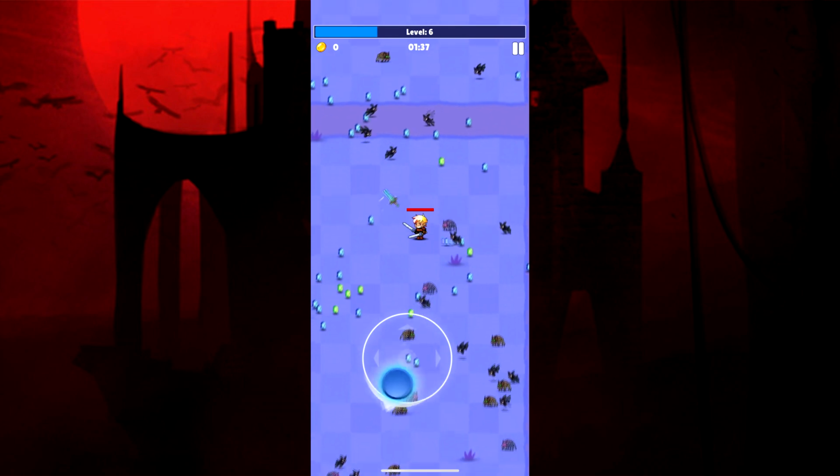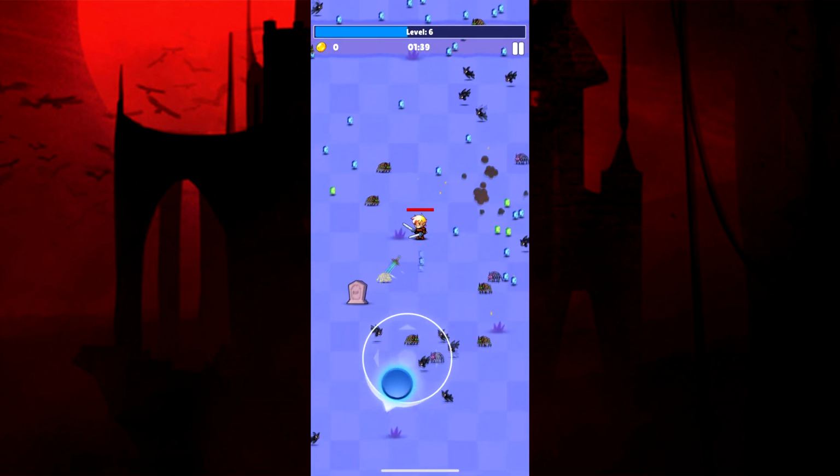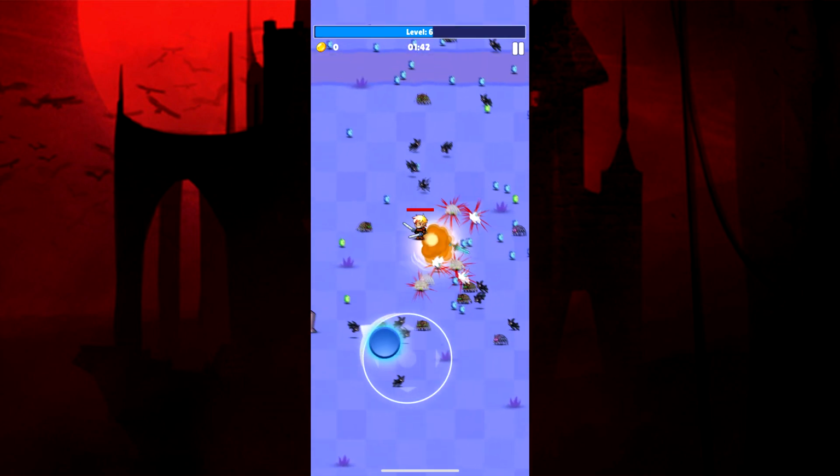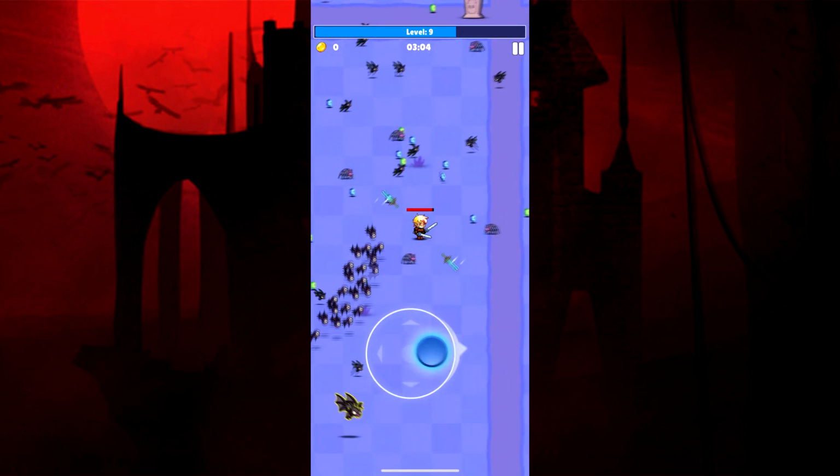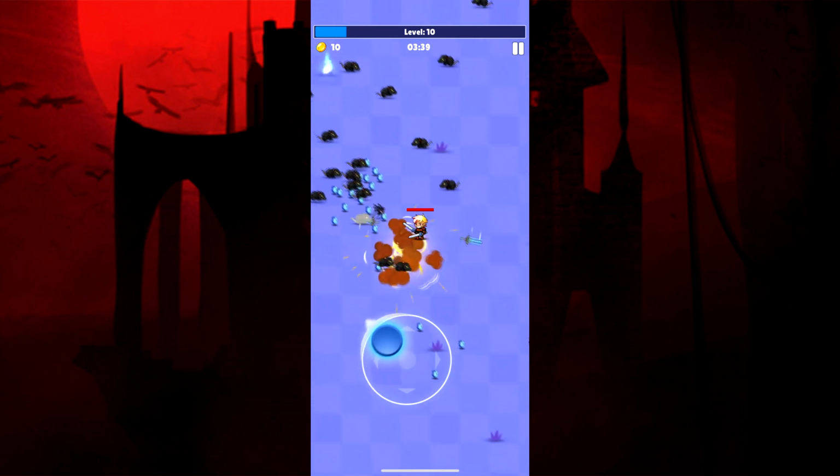Again, it's hard to get used to the controls. A touchscreen is not my preferred way of playing Vampire Survivors. At the 3-minute mark, an even bigger bat comes along, now in yellow flavor. I take him to O'Charlie's and get another crystal.